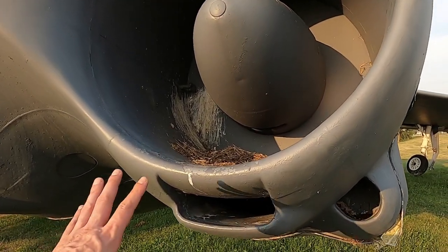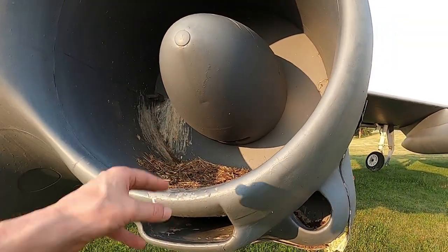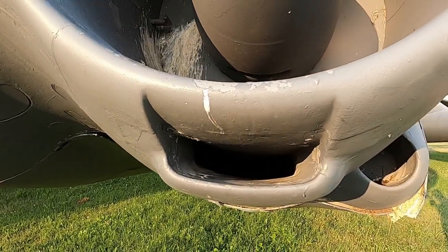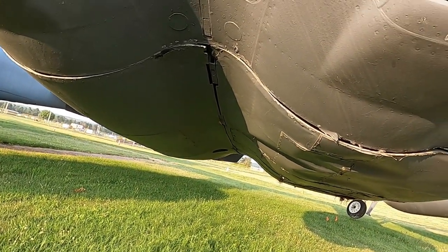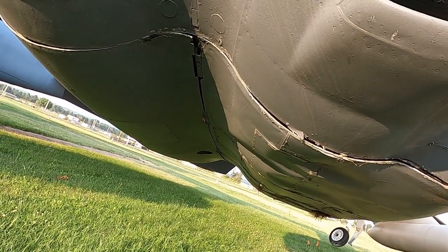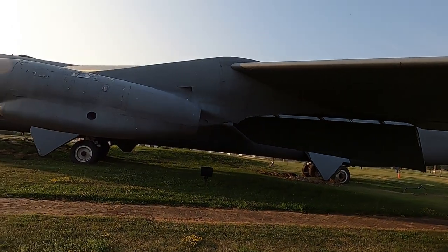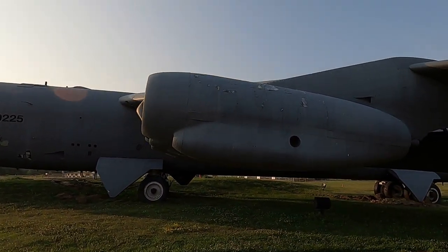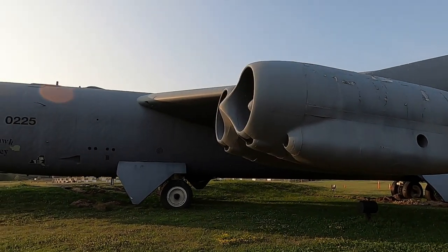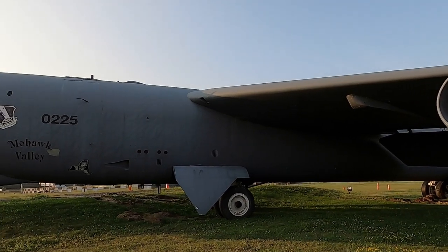And even this engine nacelle got some damage. Yep, got the birds in there. Birds haven't been nesting in here since it got moved. But look how it just got completely, I mean, the metal just got mangled. It's going to be a lot of work. I mean, they're going to need a big crane in here, definitely.